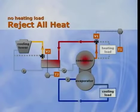The difference between this configuration and a normal cooling configuration is that the heat rejection side is maintaining the temperature on the chiller side of the heat exchanger. Let's look at how this operates at various times of the year. When there's no heating load, there's no flow to the heating load. All heat must be rejected through the heat exchanger and then the cooling tower.